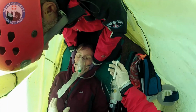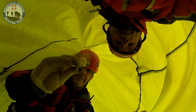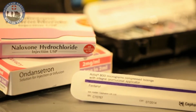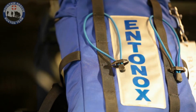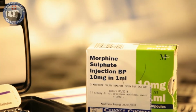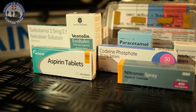Our first aider next looks for evidence of head injury. No obvious bruising or wounds are seen to the head, and by looking in her eyes he can confirm that both of her pupils are equal in size and both react to light with the use of a pen light. As our casualty is conscious, she is also asked to rate her pain levels, and as she says she has no pain, no analgesia is required, but options may include Entonox, paracetamol, non-steroidal anti-inflammatory drugs, morphine or fentanyl lozenges, as deemed appropriate.